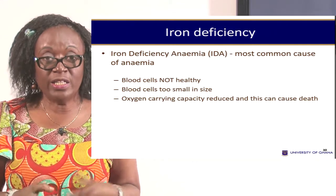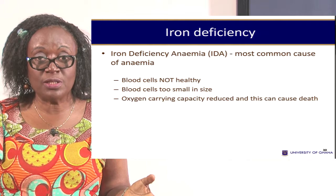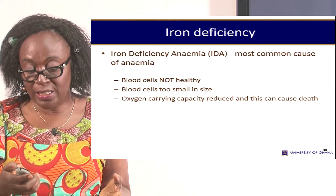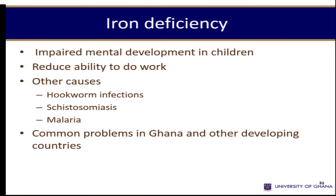And if there is anemia and there's no blood transfusion quickly, then what happens? The individual dies. So this is a serious case. Yes, it's a serious case. What are some of the causes apart from dietary causes, that we are not eating properly? Yes, when there is infections and infestations, malaria, hookworm, and so forth.